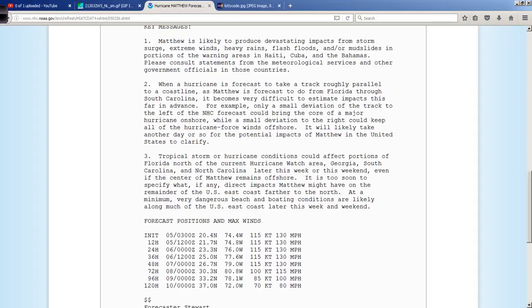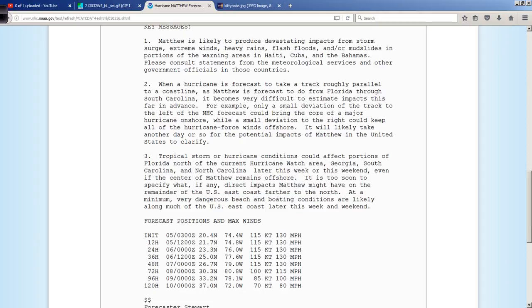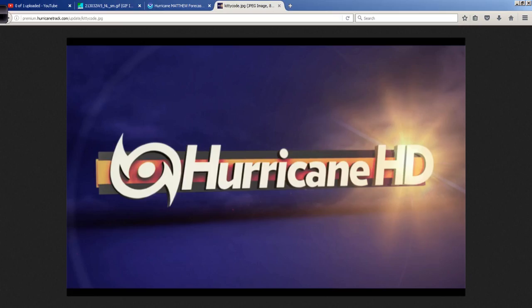And then tropical storm or hurricane conditions could affect portions of Florida north of the current hurricane watch area, Georgia, South Carolina, and North Carolina later this week and this weekend, even if the center of Matthew remains offshore. It is too soon to specify what, if any, direct impacts Matthew might have on the remainder of the U.S. East Coast farther to the north. At a minimum, very dangerous beach and boating conditions are likely throughout the U.S. coastal areas along the East Coast over the weekend, so that's problematic for sure.